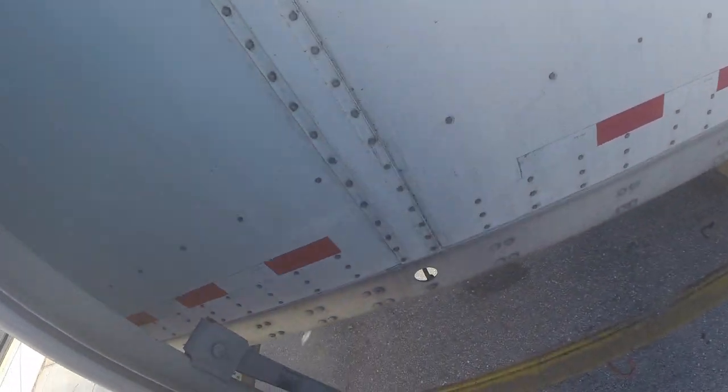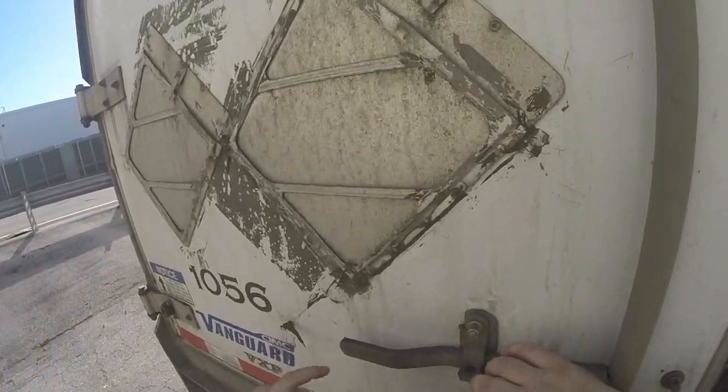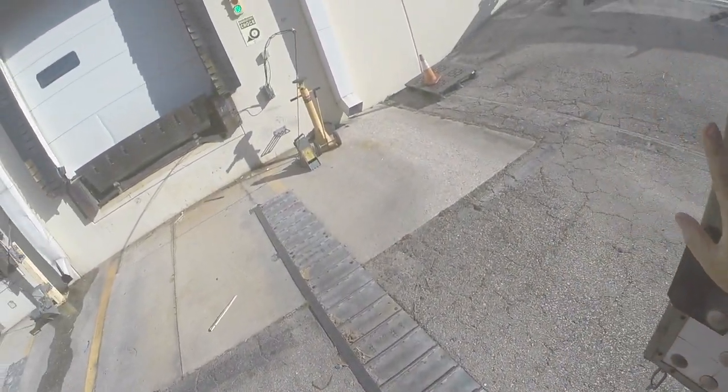There we go. We hauling top classified, top secret materials. You can't know where they are. You can't know where we're at. You just can't.